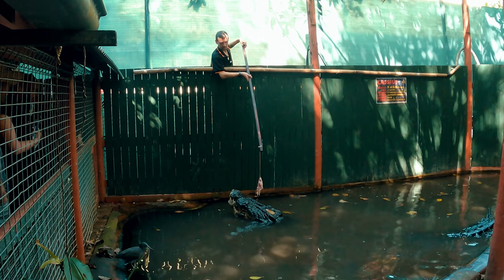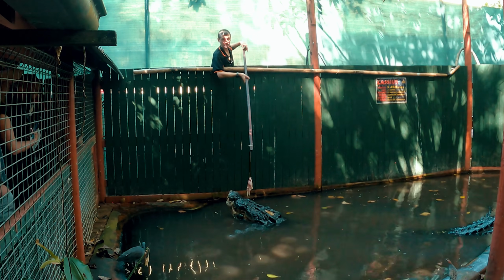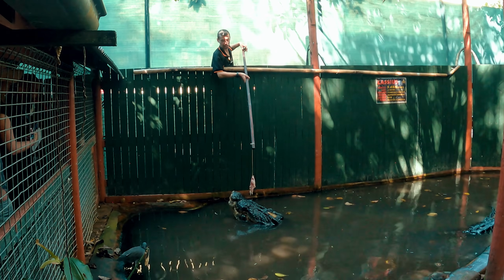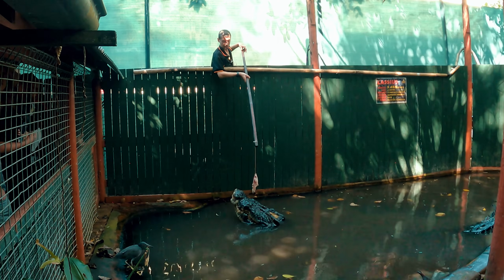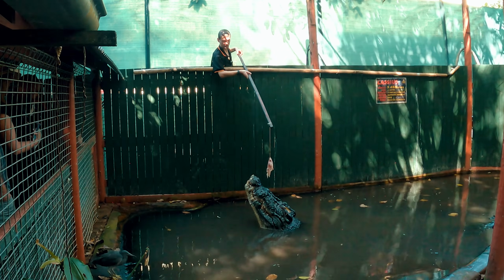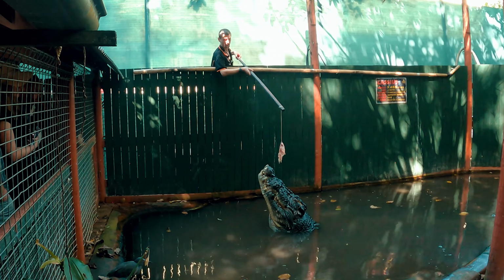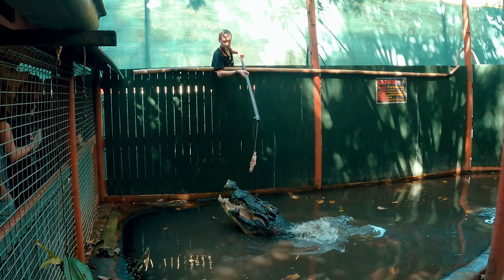At which point they tend to stop regrowing their teeth due to stress. So crocs do regrow their teeth throughout their life and will go through around 3,000 teeth. Now once they stop that regrowth, obviously they can no longer effectively hunt or defend themselves. So they either end up falling victim to a younger, more aggressive croc or dying through starvation.